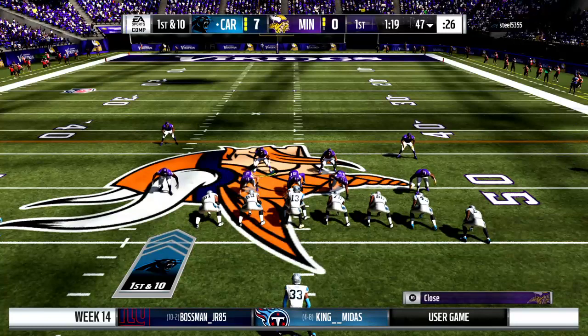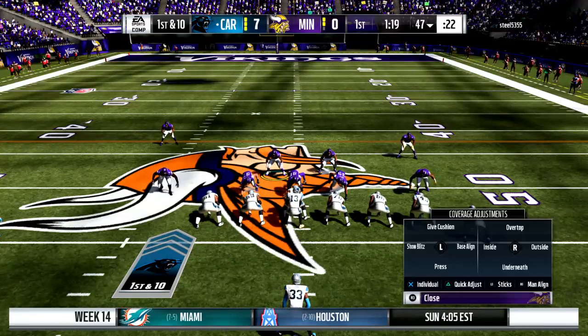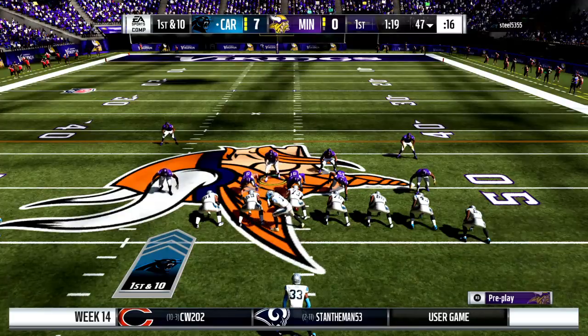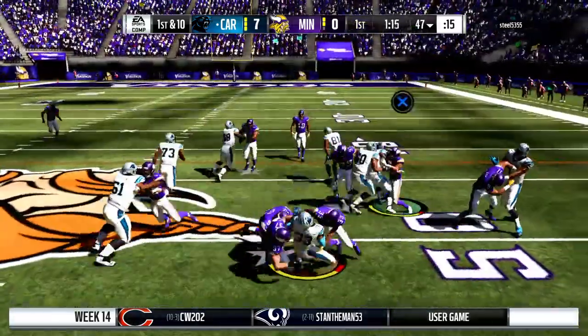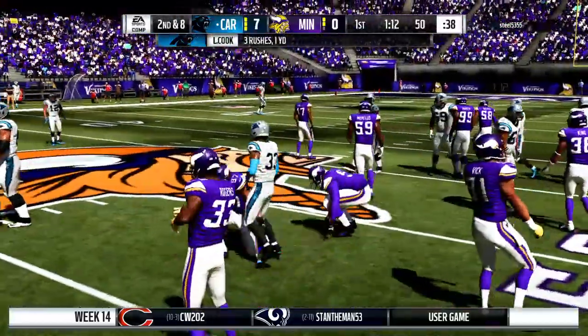Here we go now. Blue 90. Watch it now, Barney. Gun. Here's Cook as they begin on the ground. And he'll be brought down right at midfield after a gain of only a couple.